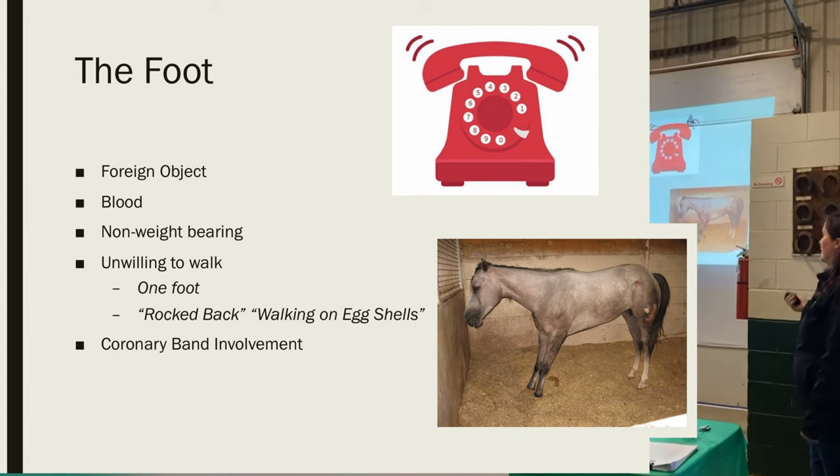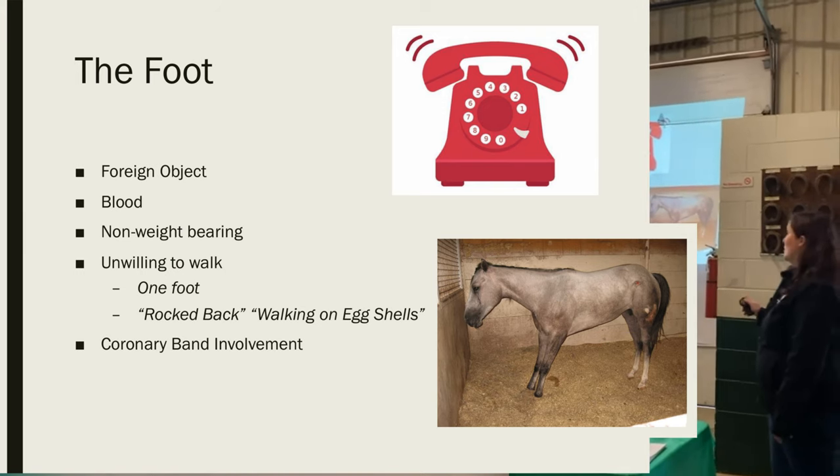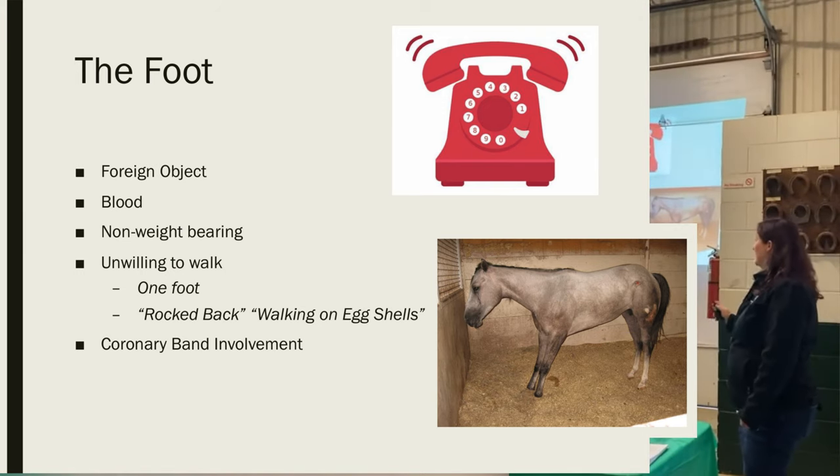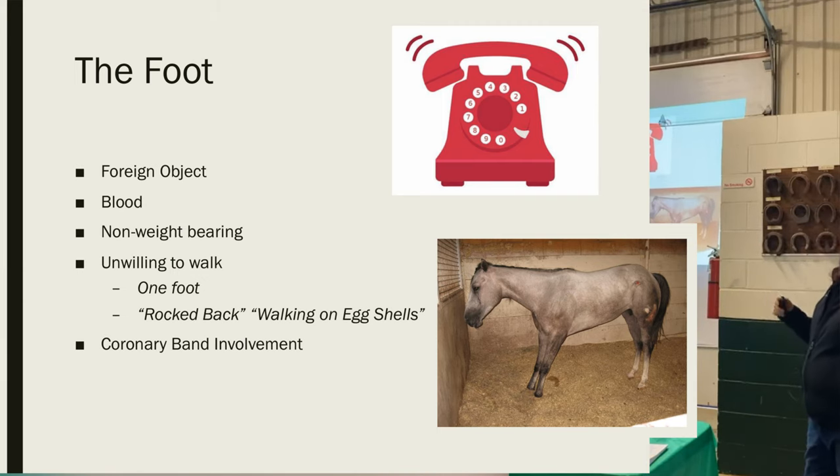So being unwilling to walk, so bearing weight but not wanting to walk, either on one foot or seeing this rocked back or walking on eggshells appearance. I'm sure those are some triggering words for some of you. This is what I'm talking about with the rocked back stance. Or coronary band involvement. Say you have a laceration and the coronary band is involved. You should be calling anyway because it's a laceration near a joint.